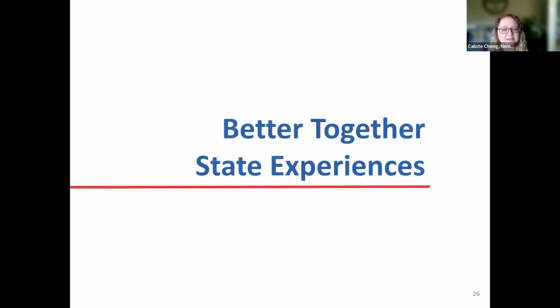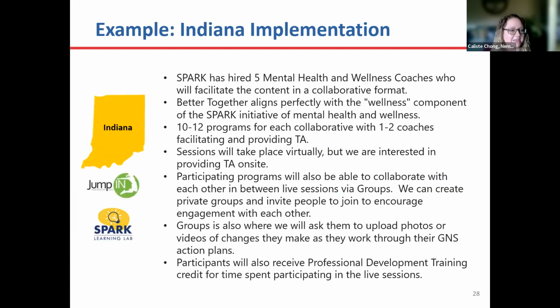And so we have with us today Megan McKinney Cooper, who is the communications director at Jump In for Healthy Kids. She was the Better Together state lead at Indiana, and she's still working on implementing nutrition and physical activity strategies in Indiana. So we thought that as a closing for this work and for this presentation, it would be great to hear from Megan about her future plans and how her experience with the Better Together Learning Collaboratives. Megan?